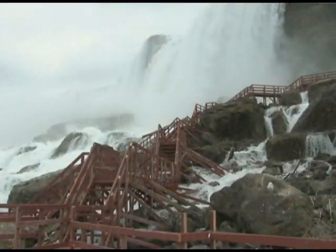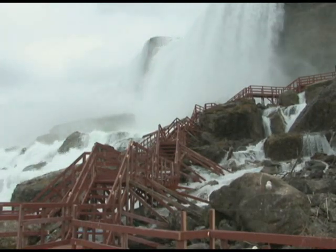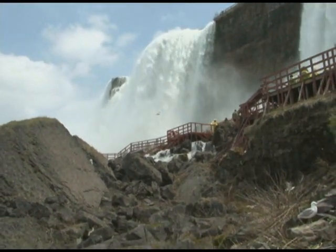Okay, about 2 weeks have passed since we were here last, and the decks are almost finished. You can see how far we've come. We're about ready to open the Cave of the Winds decks to the public. More than 350,000 people are expected to visit this year, and we hope you can be one of them. We think you'll agree there are no decks on Earth like the decks at Niagara Falls.